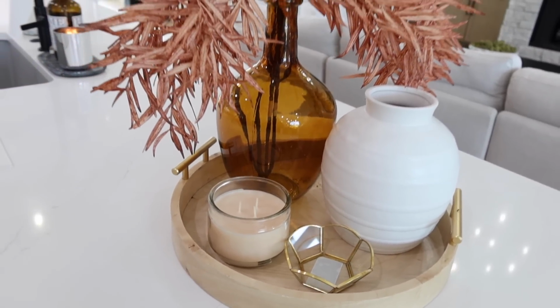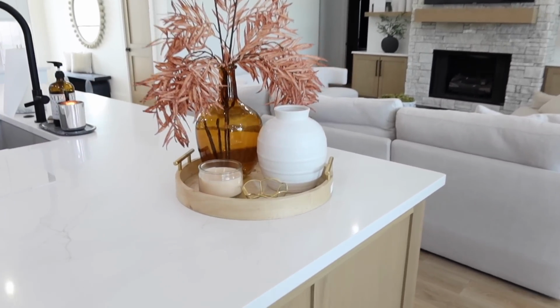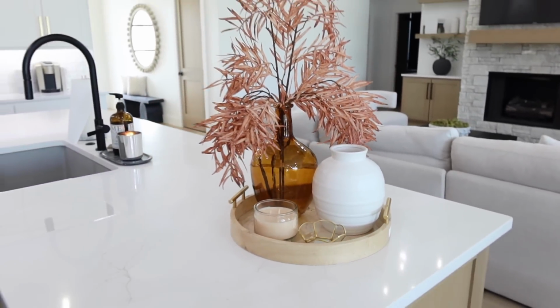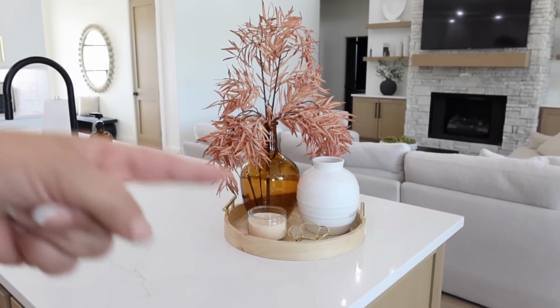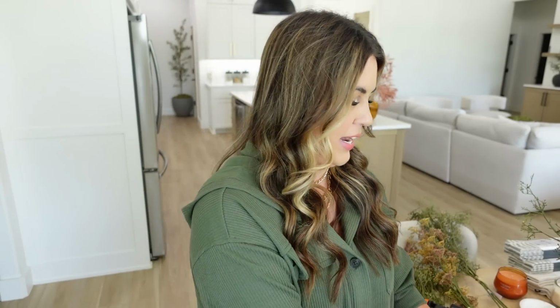But like a good candle, a vase, you have height, you have different color, you have the warmth, you have the wood, you have a little bit of gold if you need it. I just feel like this is very fall, once again, without just screaming pumpkins, but your house is gonna smell it because of the candle, and it's gonna look it because of the color, and it's just cozy. Okay, we're gonna keep talking about that piece because we could add some other stuff to it that I feel like would look really good.